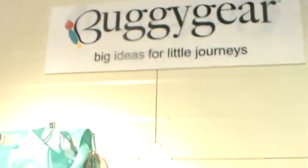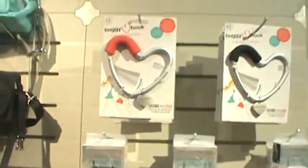Anyway, I am in the booth of Buggy Gear, Big Ideas for Little Journeys. Now, a lot of you mommies have been asking about the stroller hooks, the buggy hooks, and they have something new that's fashionable, very, very cute, and 10% of the proceeds go to pediatric cardiac research. Yes, 10% of the proceeds, and I'm surprised that I said that all in one breath. Anyway, let me show you.